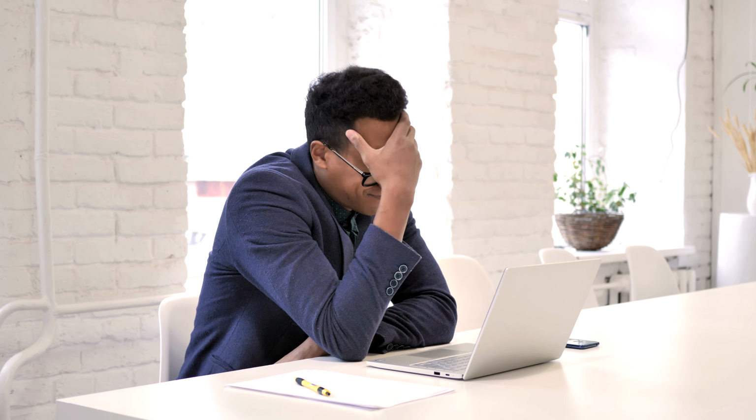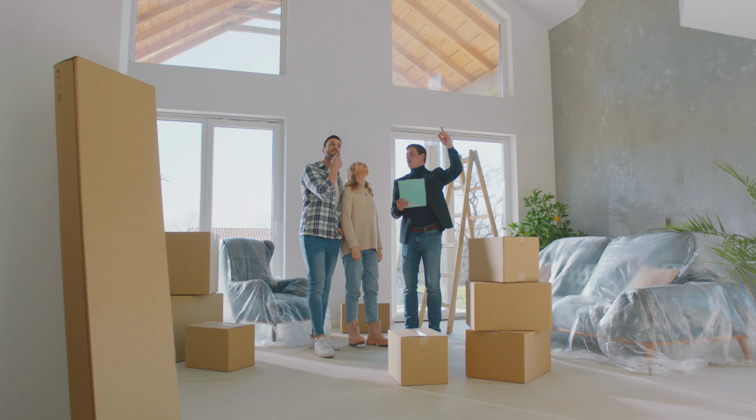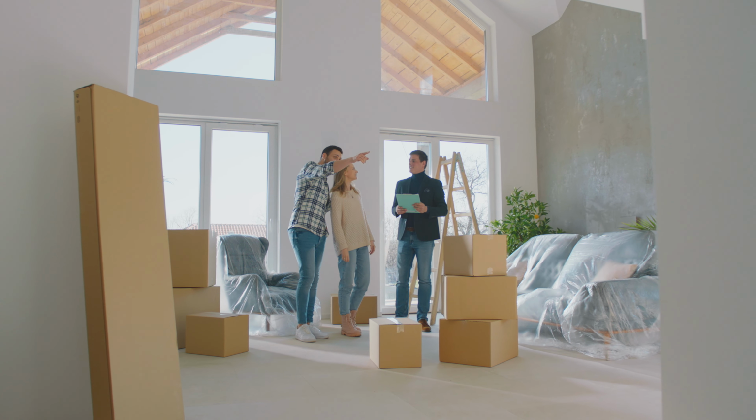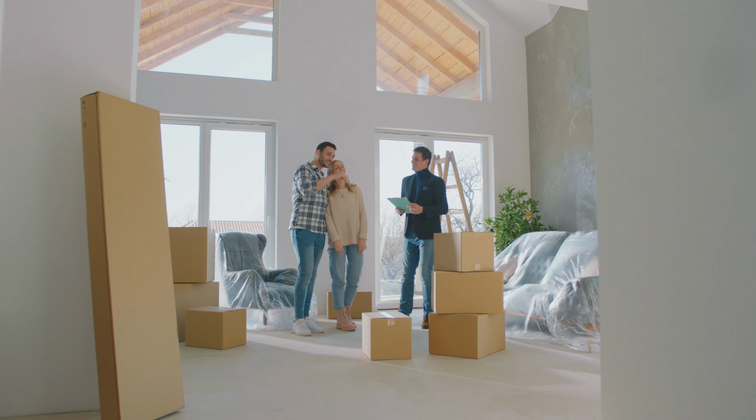Finally, as you navigate the home shopping experience, keep your emotions in check. I've said it before, buying a home is a really big decision, and it's often an emotional one for first-time home buyers. Although today's market is not quite as crazy as it was last year, there are bidding wars and other stressors that exist in the process, so you gotta keep your emotions in check.